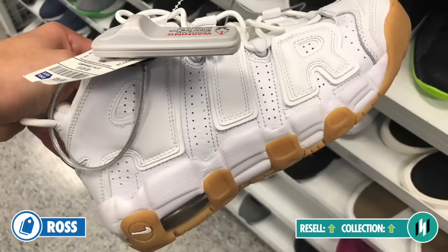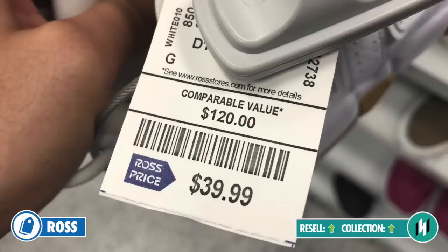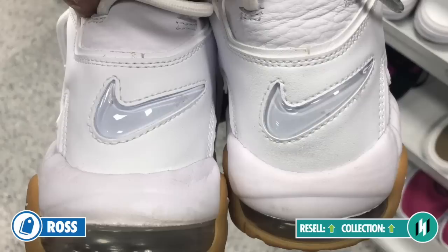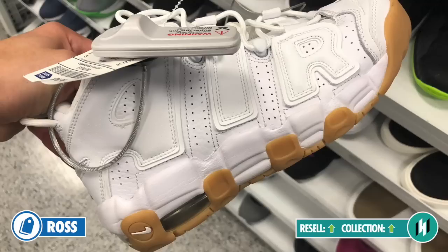And the next one, Nike Air More Up Tempo, the Pippins, $39.99, comparable value $120. White with the gum bottoms. We've seen this shoe earlier. We talked about it on Smash or Pass on the live show. I think you should pick this shoe up, especially if you get a size 6Y, a 7Y. Be patient, even though people have brought the price down. You can raise it back up, be patient, and pick these up.